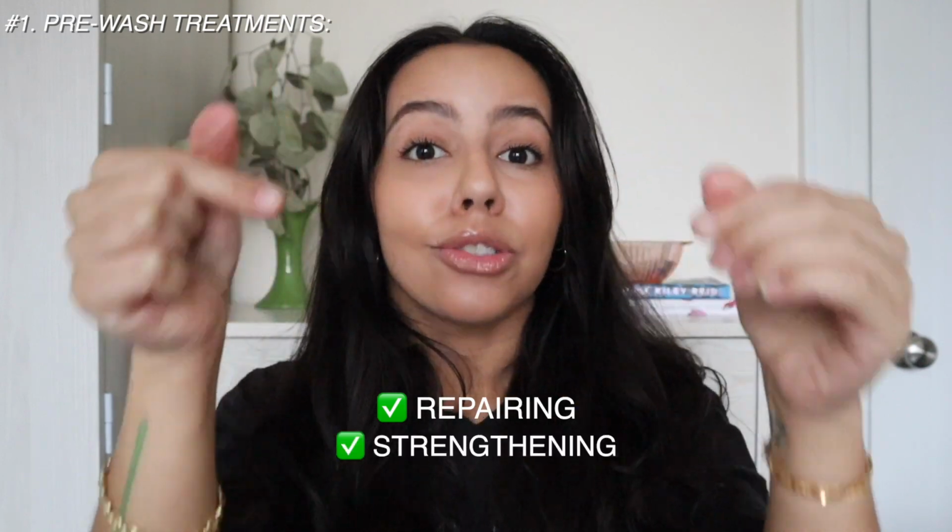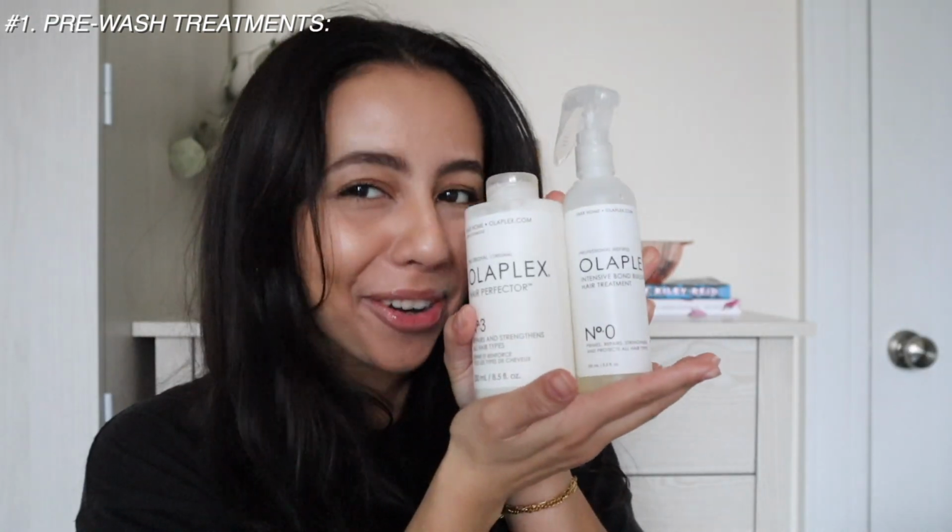Anyways, let's get to what we're here for. We're gonna bring our curls back using a different set of Olaplex products. So the focus of the previous routine was to smooth and protect, but the focus of this routine is going to be repairing and strengthening. So before even jumping in the shower to get this hair washed, we're gonna take care of that.